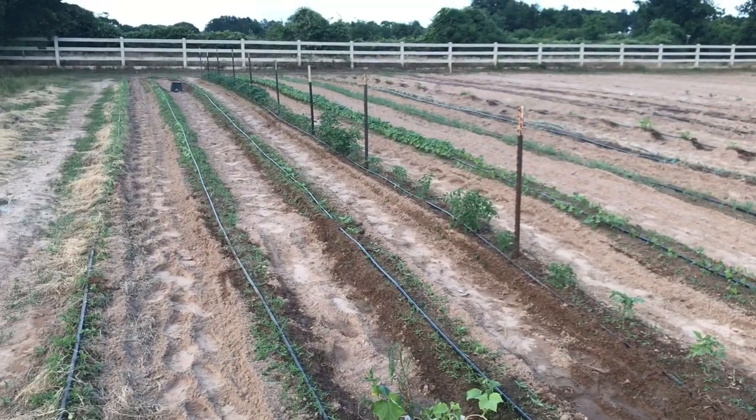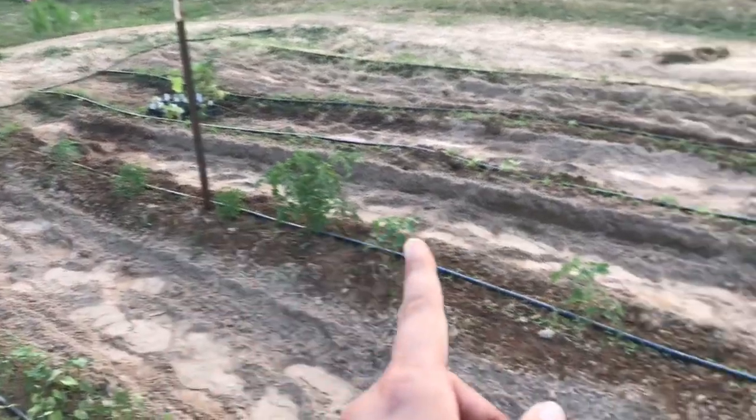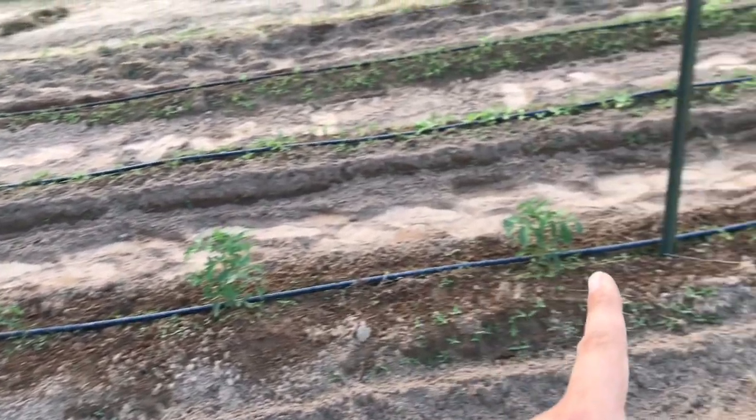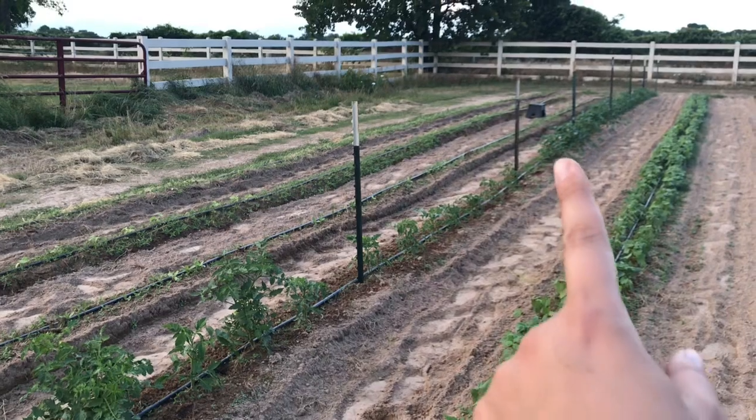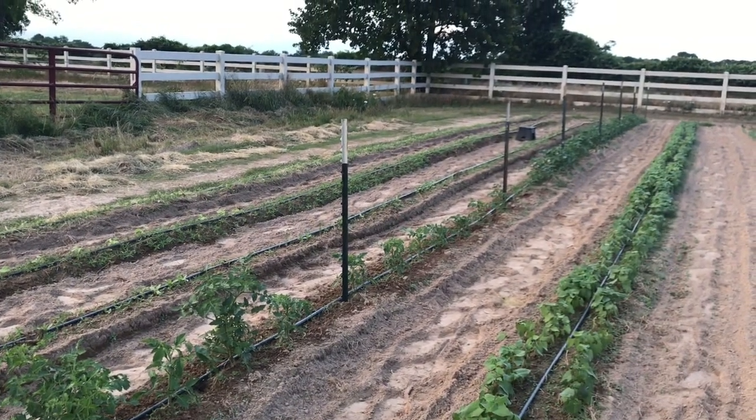So it's looking good. All of these tomatoes along the front are tomatoes that I seed started that are all kinds of different rare varieties. And then right there where you see them get really uniform, those are tomatoes that we bought.